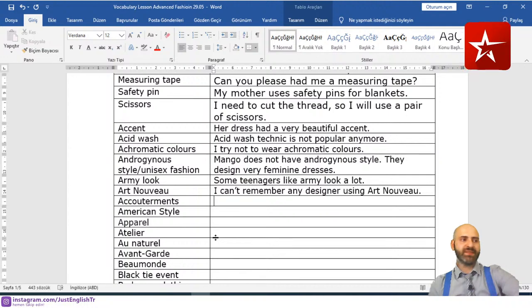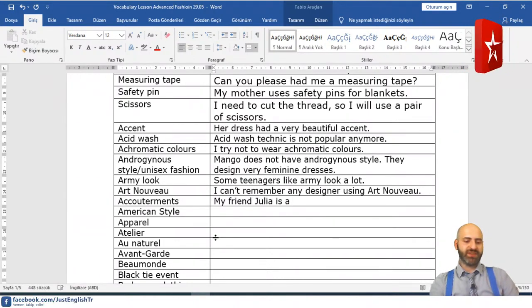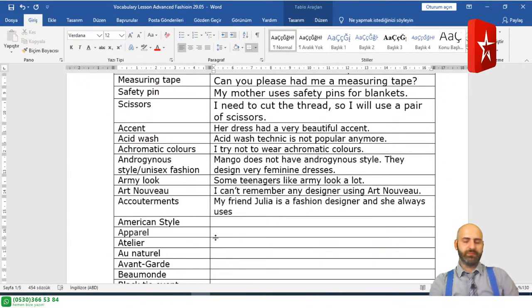Next one is accoutrements. Accoutrements means when we use something like very popular latest style of clothing or latest style of decoration or latest style of behavior, we call it accoutrements. For example, my friend Julia is a fashion designer, and she always uses accoutrements.